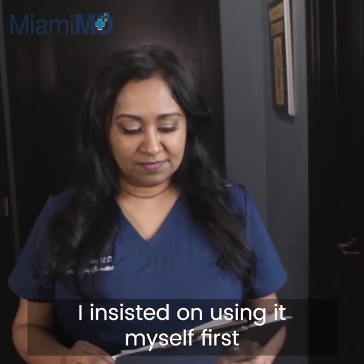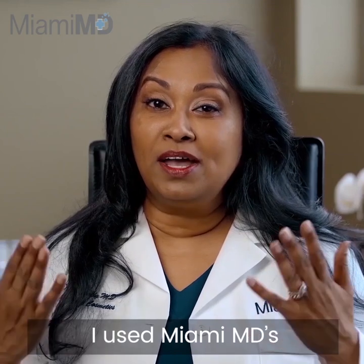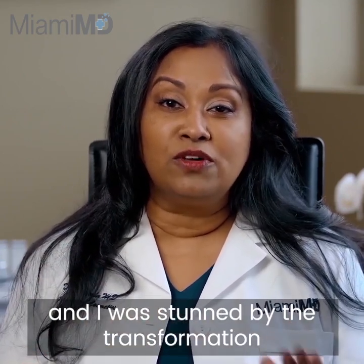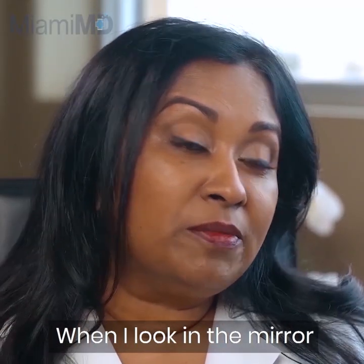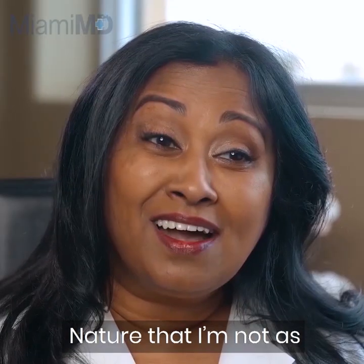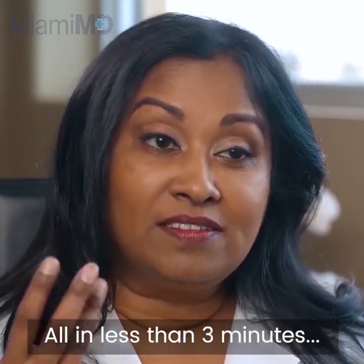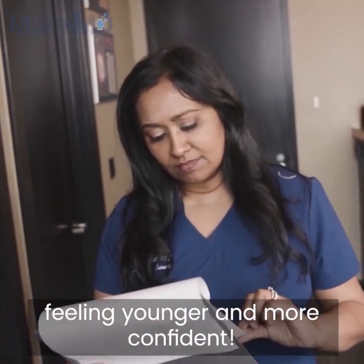I insisted on using it myself first so I could report my first-hand results. I used Miami MD's age-defying Lift and Firm cream every day. It took me less than 3 minutes to apply, and I was stunned by the transformation I personally experienced. Here's how I use it today. When I look in the mirror and discover a new wrinkle or some other reminder from Mother Nature that I'm not as young as I used to be, I just apply the cream twice a day, once in the morning and once in the evening before bed, and all in less than 3 minutes. And within days, I always find myself feeling younger and more confident.